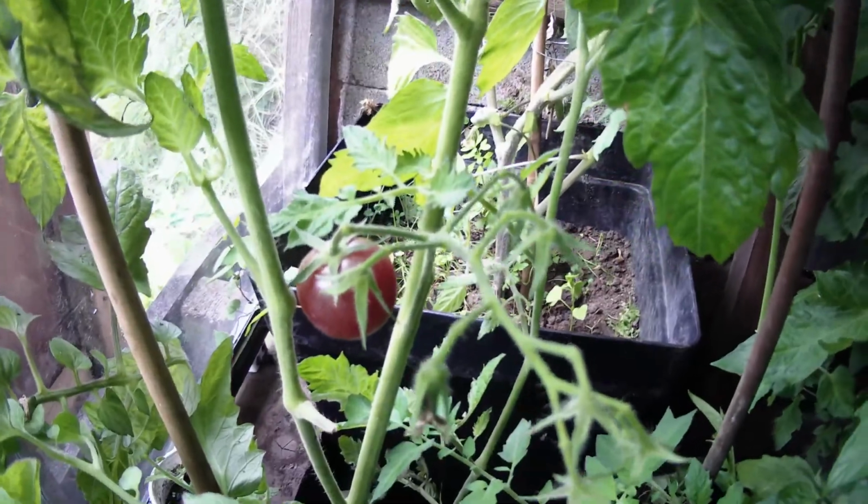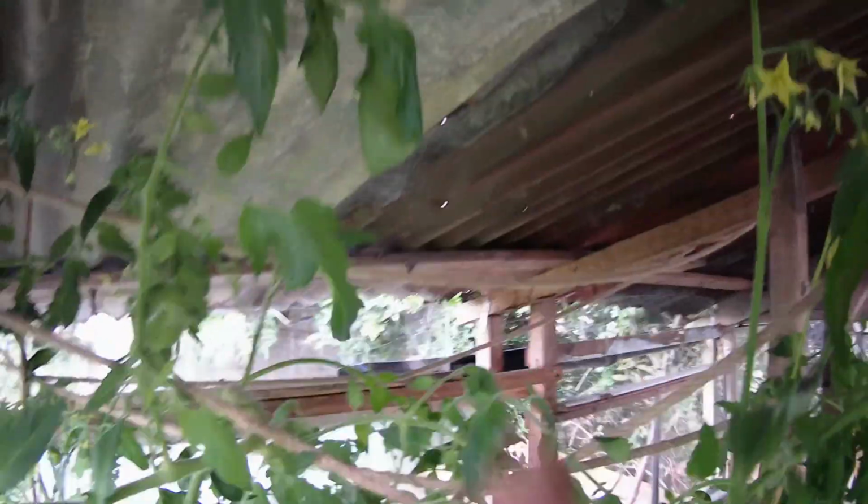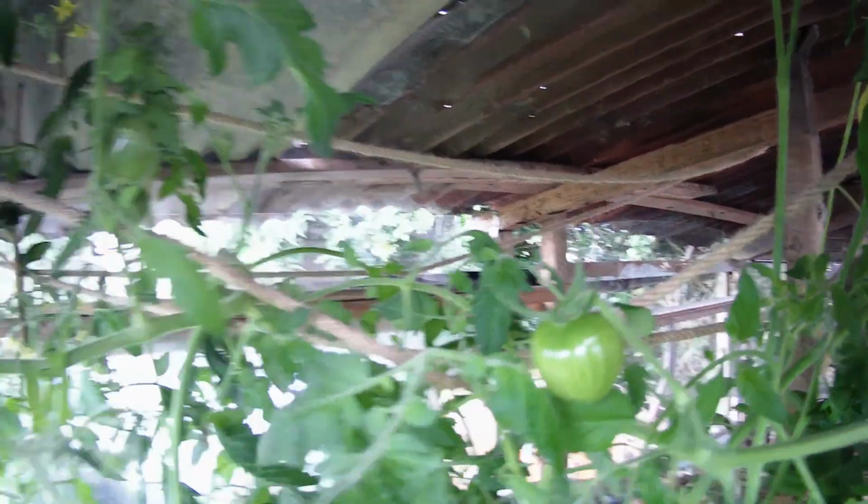We do have tomatoes. You know, we have tomatoes. I just get a feeling that we maybe could have had bigger and better ones if I'd have done it right. But it's a learning experience. So this year I'm just happy I got some tomatoes.